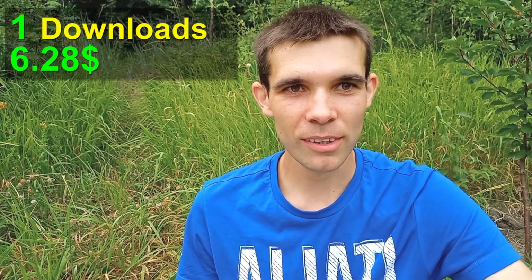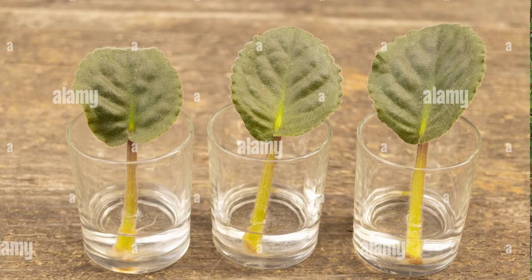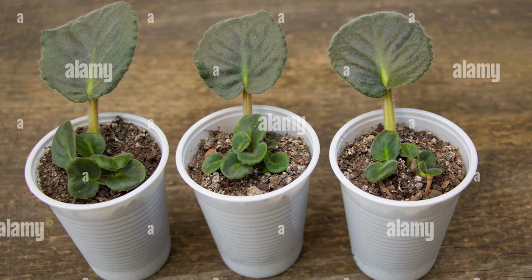Place number 3 is Alamy, and Alamy sold a photo for $1.28, which is good and impressed me. Alamy sold a photo in May, a photo of African violets, but those African violets had their leaves in water. This time it is a photo of African violets already in the ground, in plastic cups.